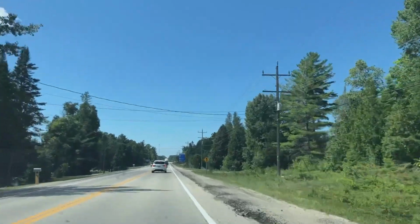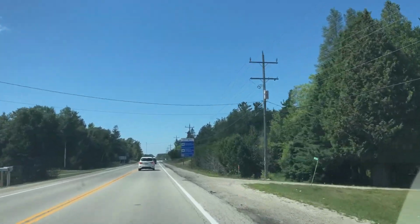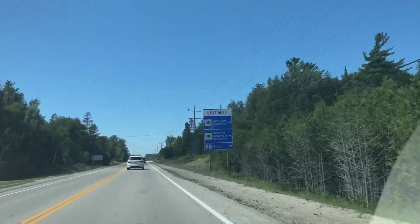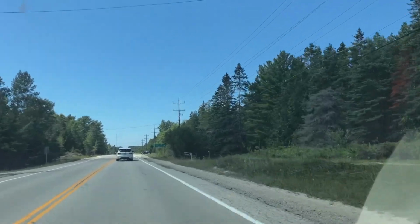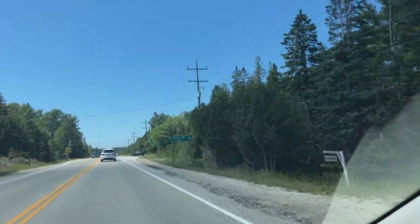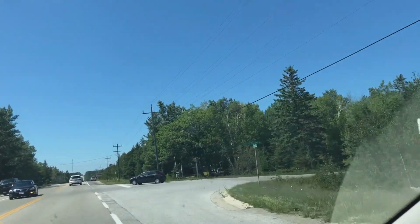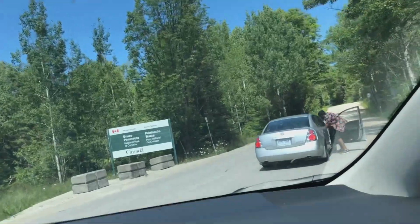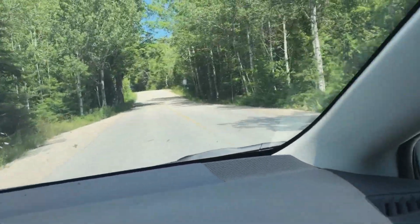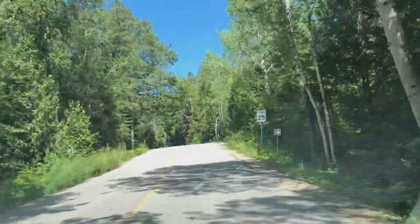We are very close to Tobermory. It's about 19 minutes drive away. So as you can see on the sign, it says Cypress Lake Campground. So we took a right turn here at the Cypress Lake Road. So we actually wanted to go to the lake at the Little Cove Road, but we took the right turn here. So this is the way to the Cypress Lake Campground.